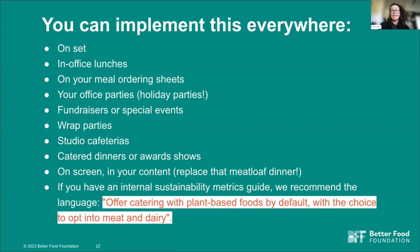Okay, so in the film world, in the TV world, the entertainment industry, you can implement this everywhere. And February is not too late to start making some resolutions about incorporating plant-based diets. So you could do this on set. We have a couple of movies that we're working with to implement this on their sets. If you have in-office lunches or you have group meal ordering, you can use it on your order sheets. If you have one-off events, these are really easy strategies to implement for your office parties or fundraisers.